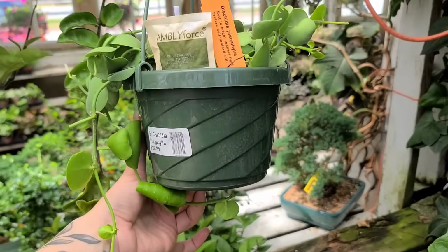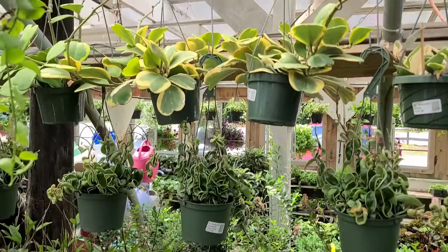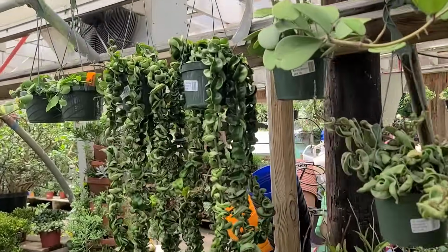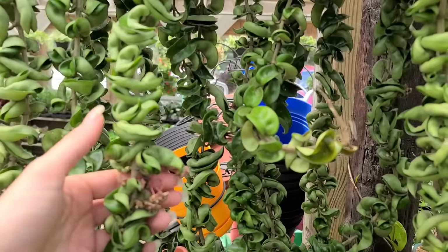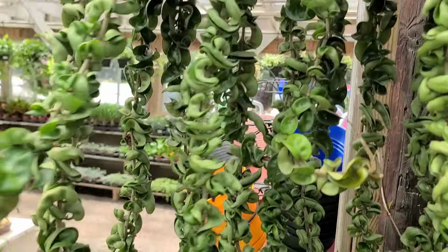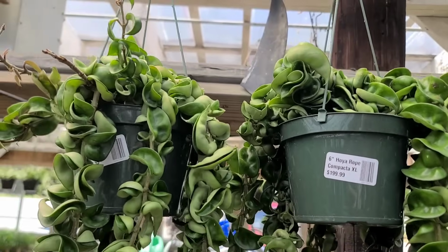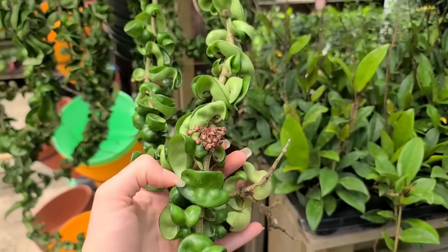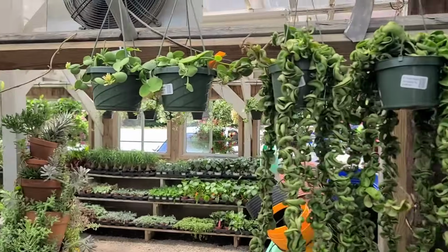But I've been seeing them pop up a lot more. I bought mine down in like North Carolina maybe. Some variegated Kerrii. And then look at these compactas. They've been blooming. If I didn't have such an aversion to compacta, I would definitely be in the market for one of these. $200 is kind of a lot though, but they're really long. They take years to get this long. They grow so slow. That's a pretty big one.